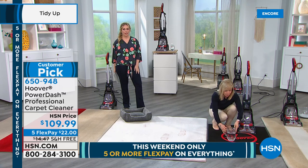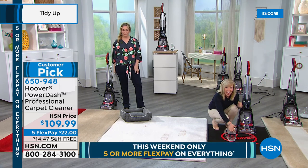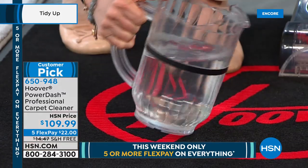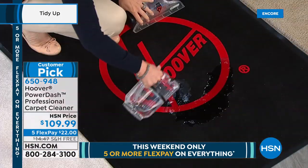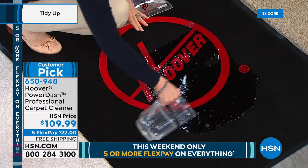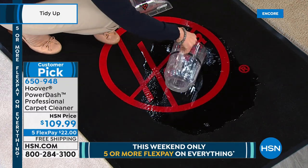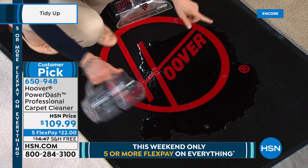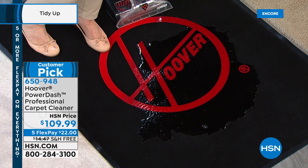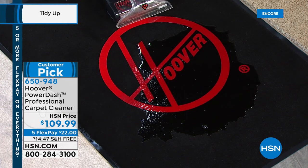Okay, so to demonstrate it, we've got a pitcher of water here filled all the way to the line. I'm going to dump it out right here, and then we're just going to measure it. I'm going to suction it up, and I'm not putting down any soap or any solution. If you had a spill, if this was a pet or a kid, you need something to be able to get it right up quick. And I'm just going to let it soak in.